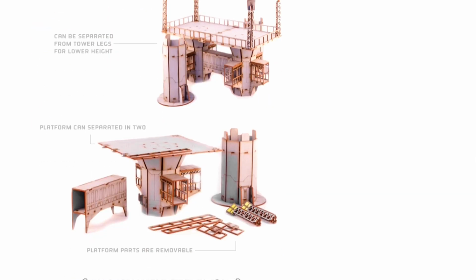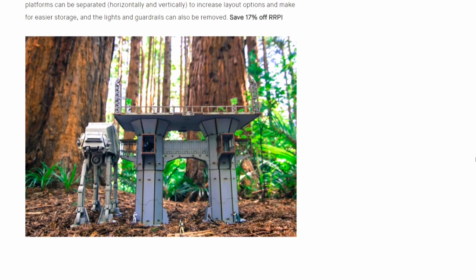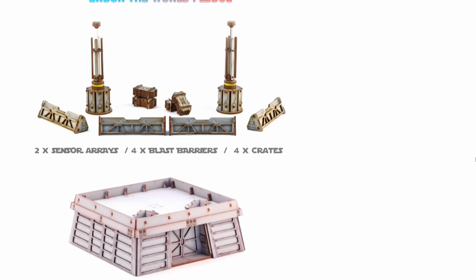And I think, again, it makes a lot of sense with Star Wars Legion coming out. There's going to be a lot of people coming over potentially from the board game world, diving into maybe their first miniatures game, and trying things out with the terrain that they've got here.